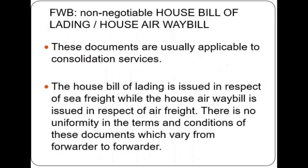The next document is FWB, the non-negotiable house bill of lading, or the house airway bill. These documents are usually applicable to consolidation services. The house bill of lading is issued in respect of sea freight, while the house airway bill is issued in respect of air freight. There is no uniformity in the terms and conditions of these documents, which vary from forwarder to forwarder. A specimen of the FWB is on the next slide.